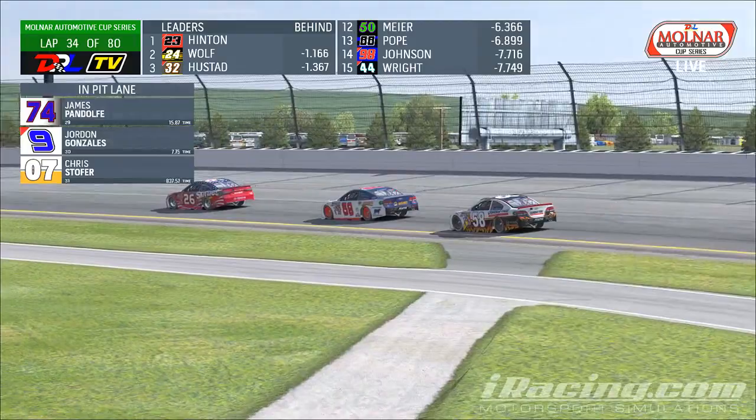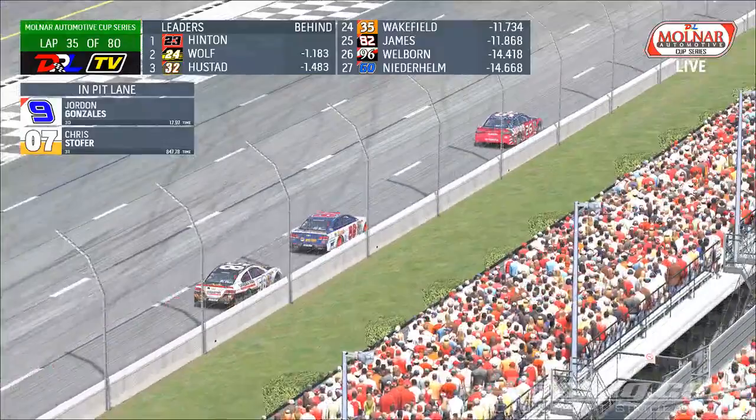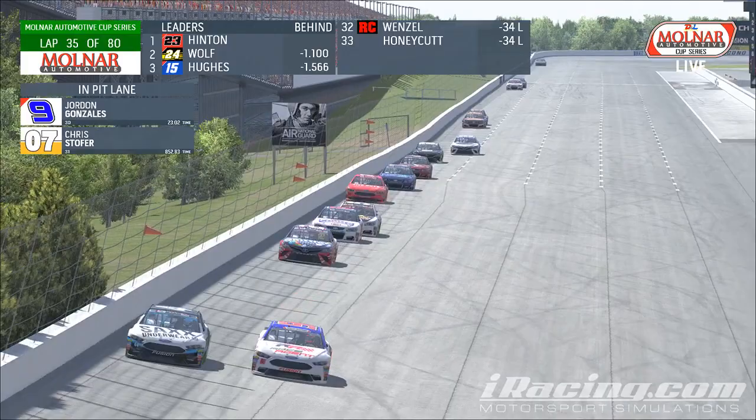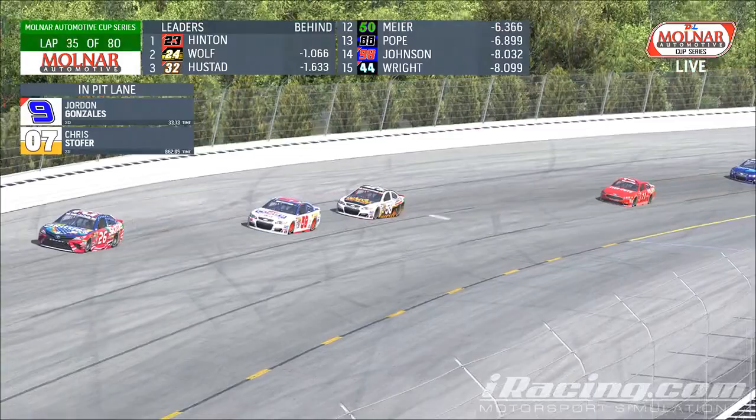I don't know if they took a waiver round of some sort on that last caution, Martin, but we had both James Pandoff and Jordan Gonzalez in the 74 and the number 9 come down pit road. James took a regular pit stop, 15 point some odd seconds, came right out. Jordan Gonzalez has now been in there for almost 30 seconds, so those two guys are having issues down on the track. Unfortunate for Gonzalez after a pretty good starting position. He's all the way back in 30th, and it doesn't look like that position's going to improve anytime soon.